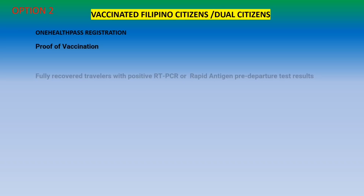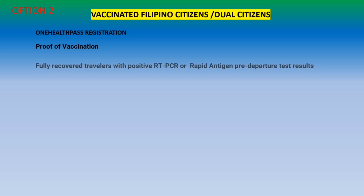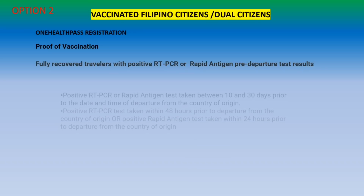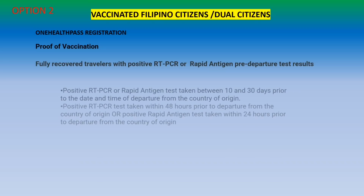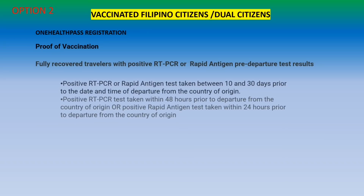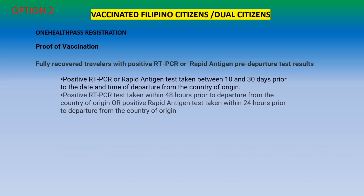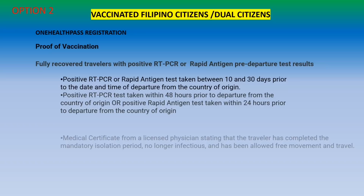First, you must register through the One Health Pass. Also, you must provide proof of vaccination. And if you are fully recovered with a positive RT-PCR or positive antigen test, you must provide this positive test between 10 and 30 days prior to the date and time of departure. In addition, you must also provide a positive RT-PCR test taken within 48 hours or a positive antigen test taken within 24 hours prior to departure from the country of origin.